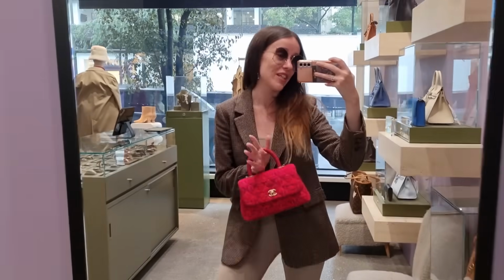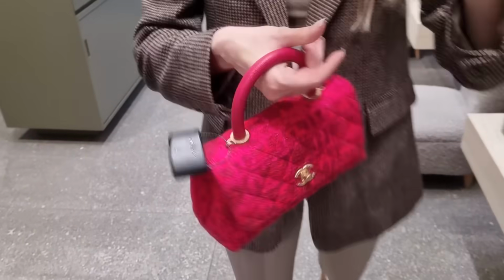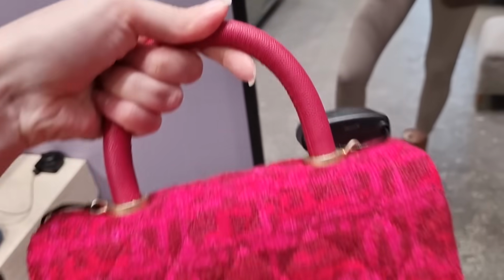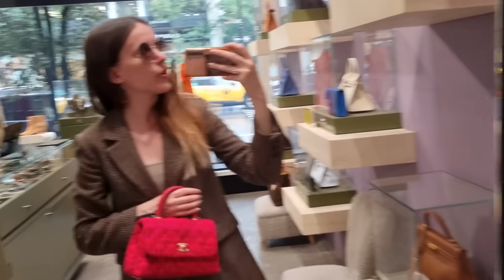As Europeans, we never think about the tax because the price that you see is the price that you pay, but here in New York you always have to put the tax on top. Yeah, look at it. This is really, really stunning with the caviar handle. Yeah, that's my favorite one. Let me know what caught your attention.